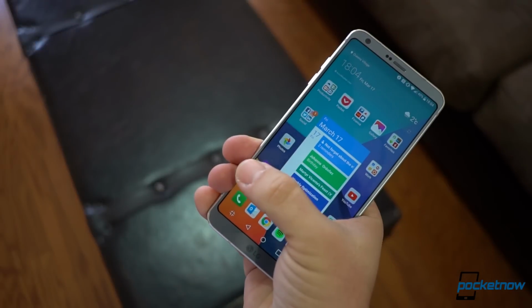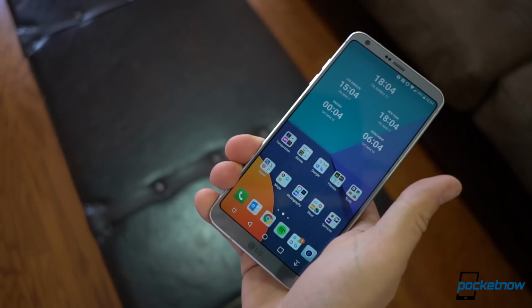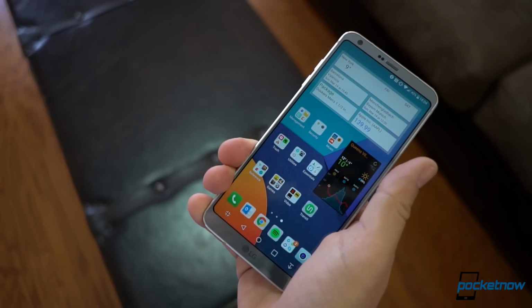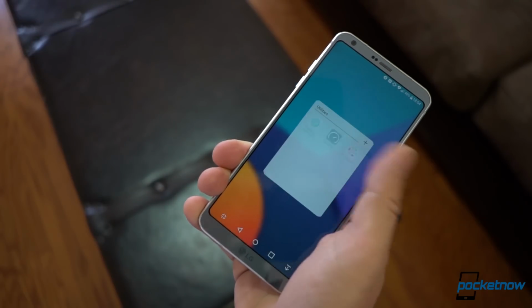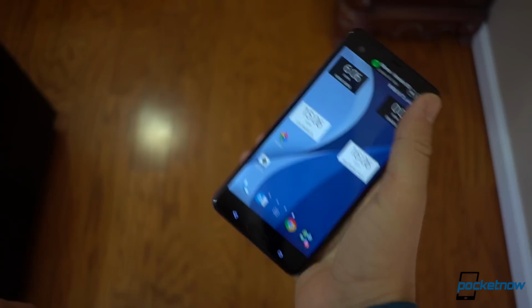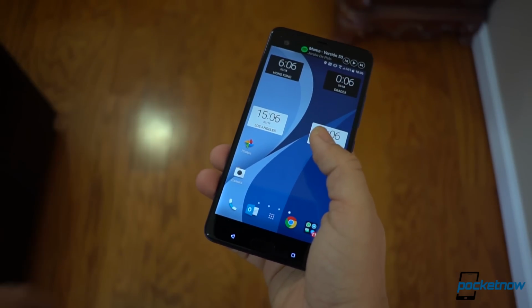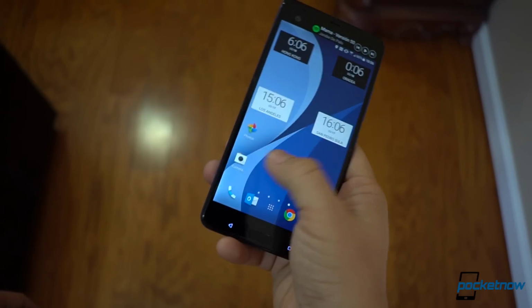Where the G6 wins when it comes to the display is really ergonomics. We have a crazy 79% screen-to-body ratio with this taller 2x1 display that's also narrower than your standard smartphone. This leads to a phablet that doesn't really feel like a phablet in one hand, where the U Ultra is just large for the sake of being large, with just a crazy 67% screen-to-body ratio. Really inefficient overall.